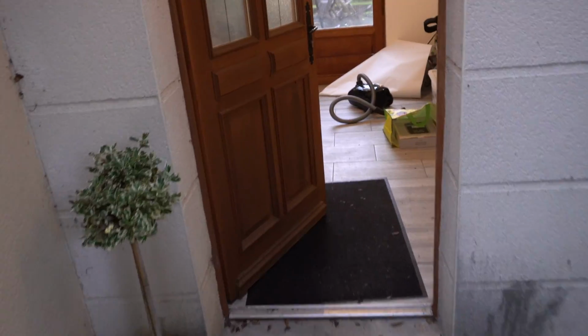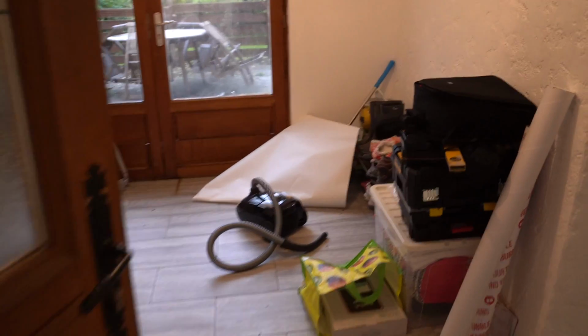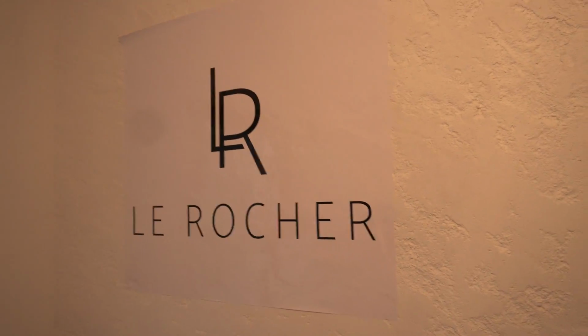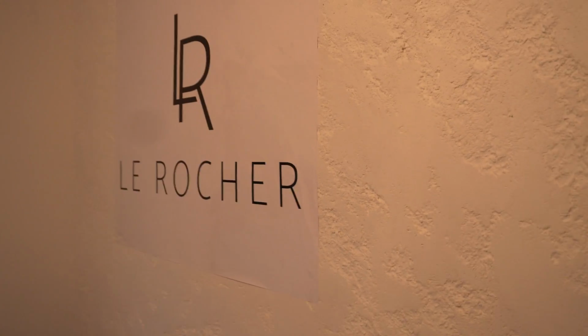So here we go. So guys, this is the entrance hall as you come in. As you can see, we've got drills and we're still doing lots of work. And this is a bit of a concept I've got up here. This is our logo for the property, but we're going to get this done in acrylic. It's going to look much better than that.